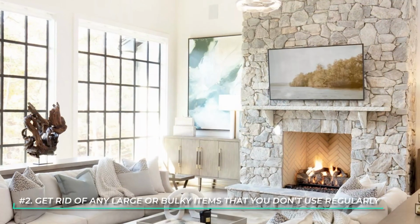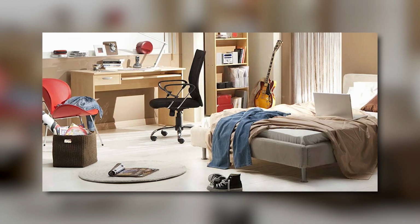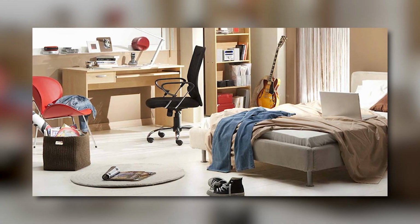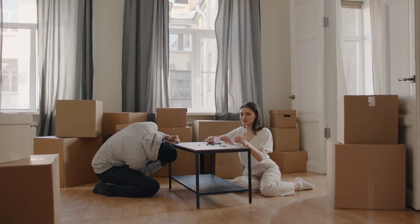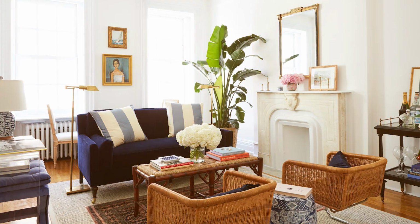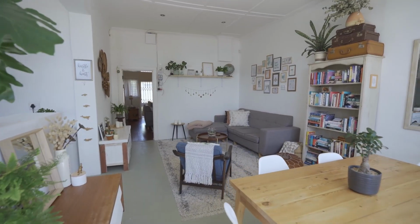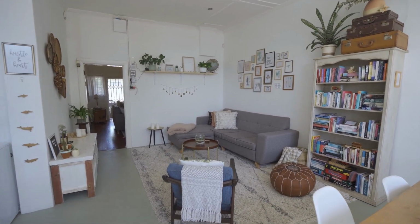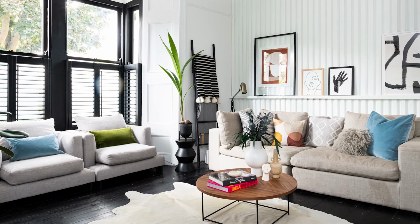2. Get rid of any large or bulky items that you don't use regularly. Too much clutter can make a space feel cramped. If your living room is starting to feel like a storage unit, it might be time to declutter. Getting rid of large or bulky items that you don't use regularly is a great way to create more space in your living room and make it more inviting.